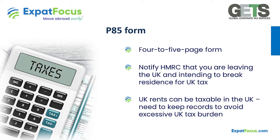A lot of British people who go abroad to the Far East and anywhere in the world keep their main UK home and rent it out. Well, that rental property is generating UK rents which are taxable in the UK potentially. They're a UK source of income. So you need to think about how you're going to arrange that rental property, if you're going to use a letting agent, and how you're going to keep records of money coming in and expenses going out. Our objective would be to keep total net rents below the personal allowance. I won't go into too much more detail, but record keeping is key to avoid excessive UK tax burden.